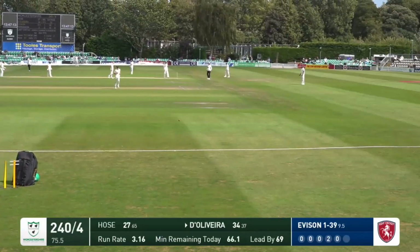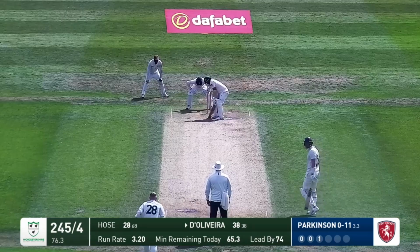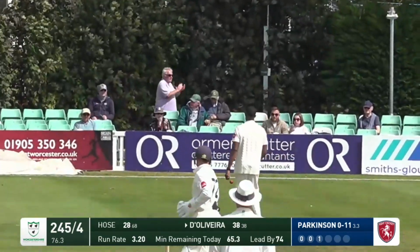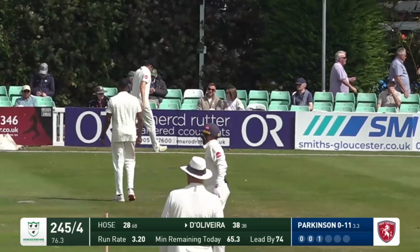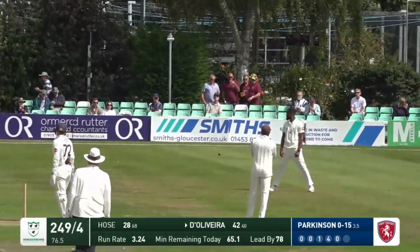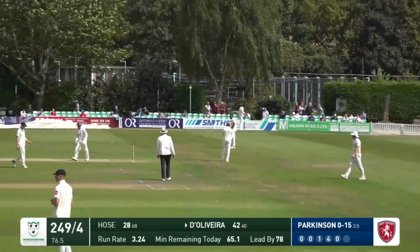Lovely crisp shot through the offside, cover drive. A whip of the hands. And Parkinson bowls again. D'Oliveira on the back foot, cuts, and that might well be another 4. He's really in the mood. Beautifully executed by D'Oliveira. Parkinson bowls. D'Oliveira smashes this one away down to backward point again. Another cracking shot from D'Oliveira. Goes to 46. 250 is up for Worcestershire.